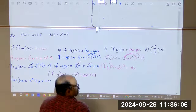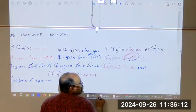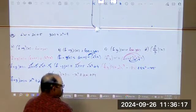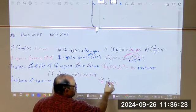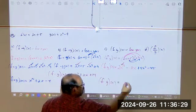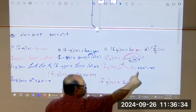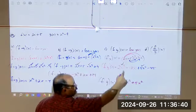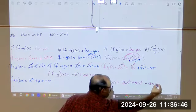And then we distribute the 5. 5 times x squared is positive 5x squared. And then positive 5 times negative 9 is negative 45. So f times g of x is equal to: the biggest power is x to the third, we've got 2 of those x to the thirds. Then we look at x squared. We have a positive 5x squared. X to the first gives a negative 18x. And a minus 45.